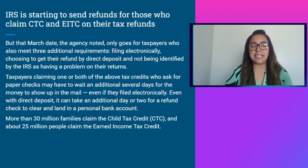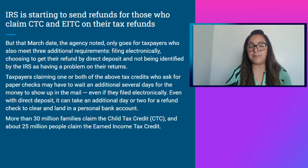One, that you have filed electronically, you have chosen your refund by direct deposit, and have not been identified by the IRS as having a problem on your returns. So taxpayers claiming one or both of the above tax credits who ask for paper checks may have to wait an additional several days for the money to show up in the mail, even if they filed electronically.